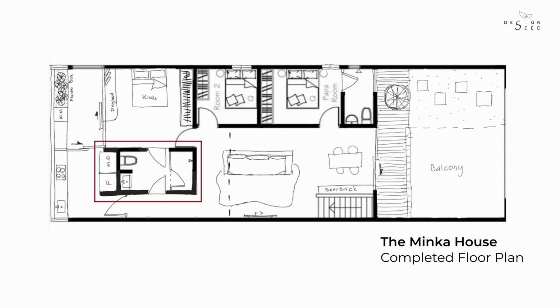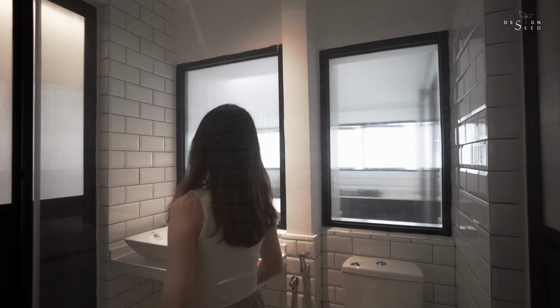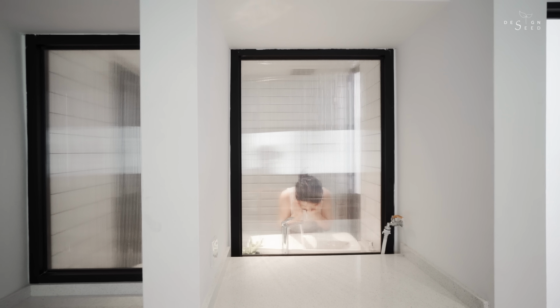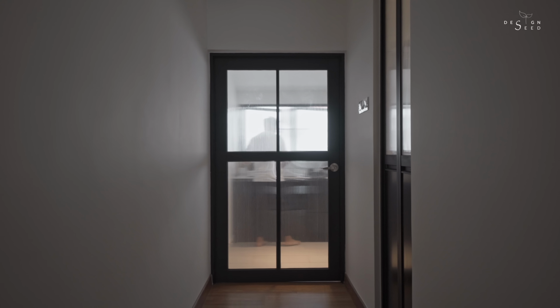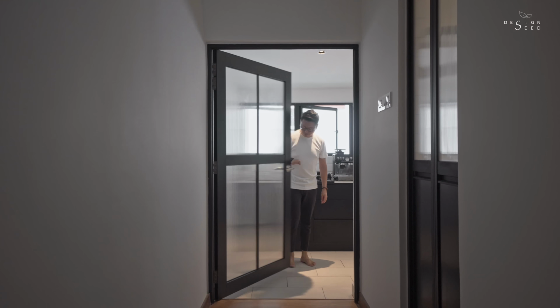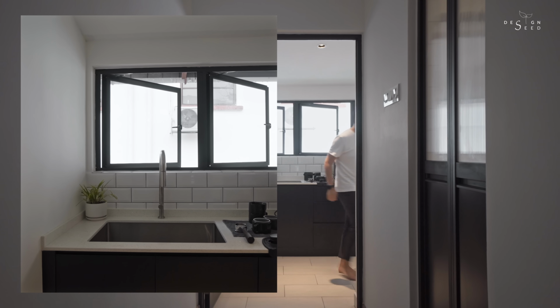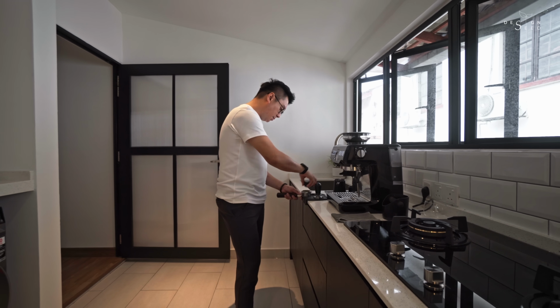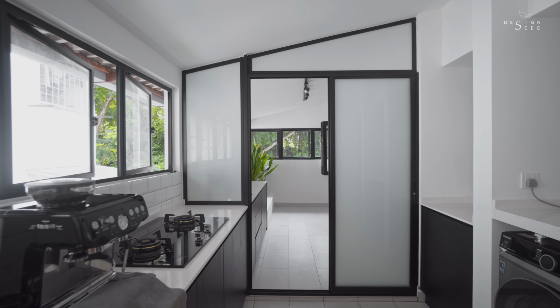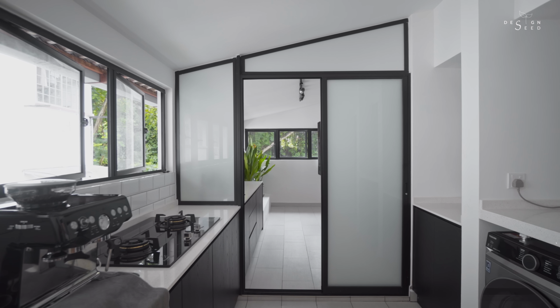Due to the bathroom being in the center of the space, we kept large window openings to allow for the space to have sufficient natural lighting. A practical and pleasant looking makeover that transformed from a backyard into this fully equipped kitchen that has a large single bowl sink, ample worktop space that could even fit a coffee machine, a space for laundry, and sufficient storage cabinets.